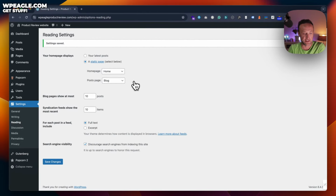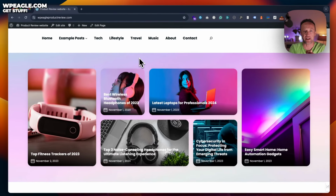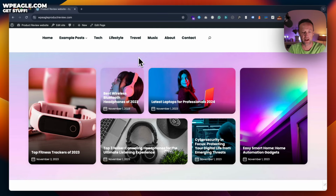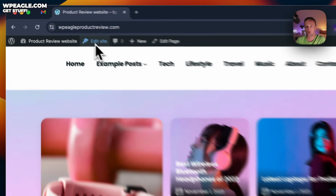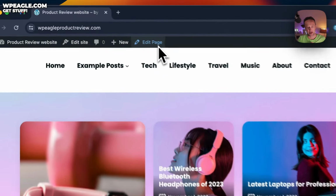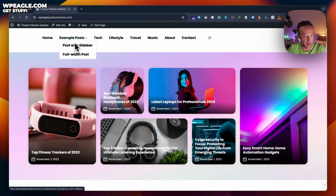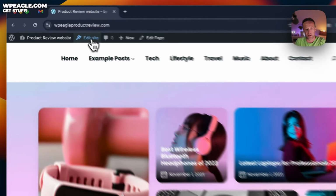Okay, so that's the settings done. Let's go and take a look at the site. I think the first thing we need to do is set a logo. So at the moment, it hasn't got a logo. So when we're editing the site, we come up here and we click on Edit Site. This is for all of the styling and the layout and basically the look and feel of the site. If we want to edit the actual content of a particular page or post, we go on to edit page or edit post, and I'll be showing you that in a bit more detail in a moment. So let's click edit site.